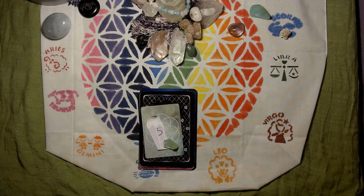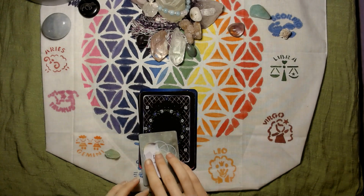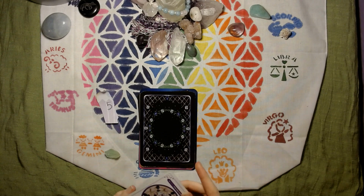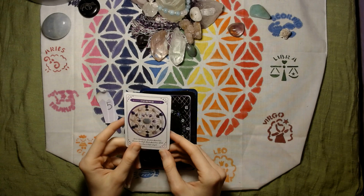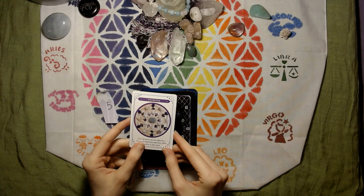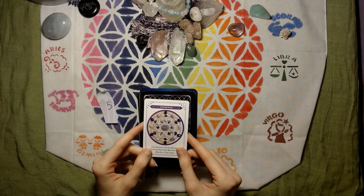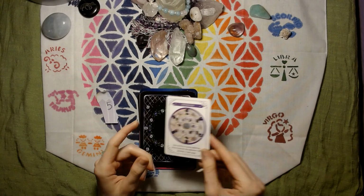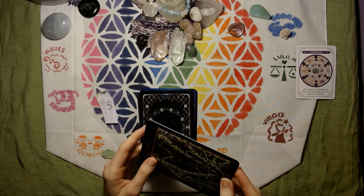Hello everyone who's chosen the green calcite or the number 5. So let's see what you're manifesting right now. So we have awareness. So this is kind of an energy that we're trying to invoke right now, that you're really trying to bring about. You're trying to bring about this clarity, this awareness, this mindfulness, this consciousness. Maybe taking the time to slow down and take some deep breaths would be helpful.